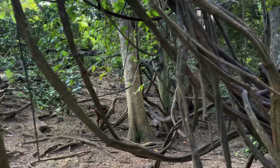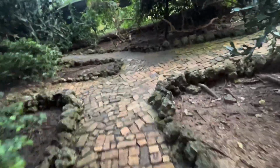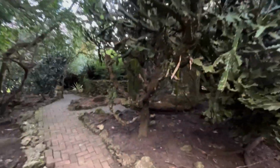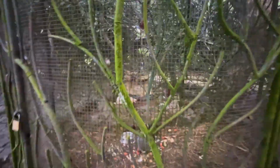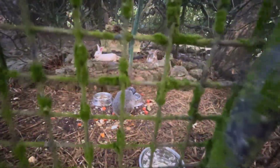Oh, cute. I don't even know what these are. I think they're deer. They're very shy. There's some more over there, but I think I'm just gonna keep going this way. Oh, little rabbits. Oh, can barely see these guys, but they're just little rabbits. They're in there.